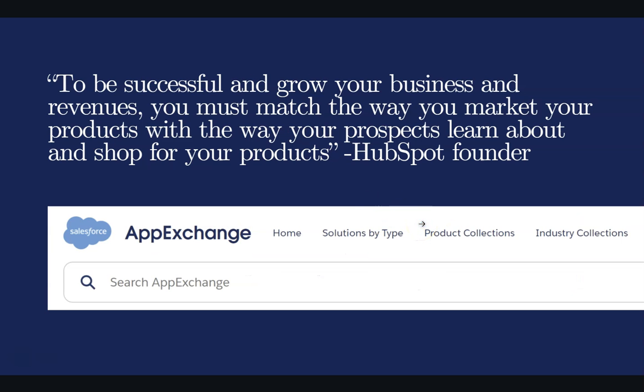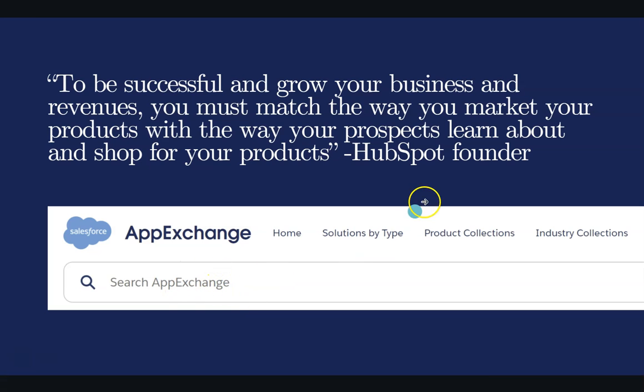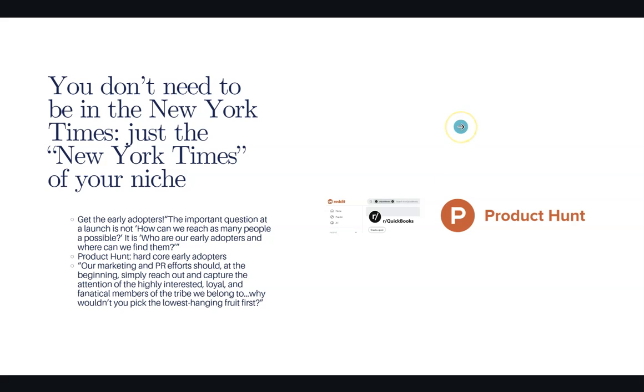To be successful and grow your business and revenues, you must match the way you market your product with the way your prospects learn about and shop for your products. That comes from a HubSpot founder. So, a good example of this is Salesforce App Exchange or apps.com. People go here to discover new apps that integrate with Salesforce. So, that's one place you probably want to be, where you want to have a lot of App Store optimization, where you're showing up at the top of listings here in the right categories based on the right searches. You don't need to be in the New York Times, just the New York Times of your niche.